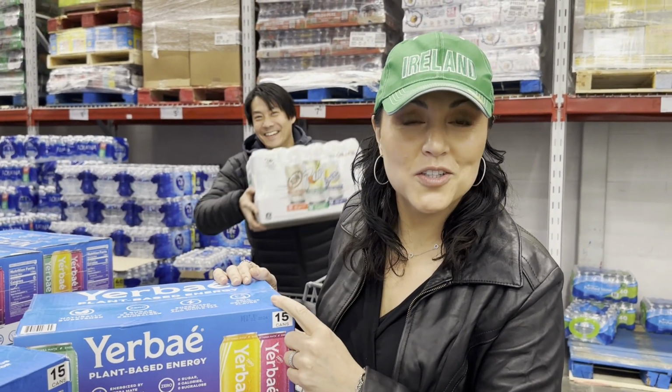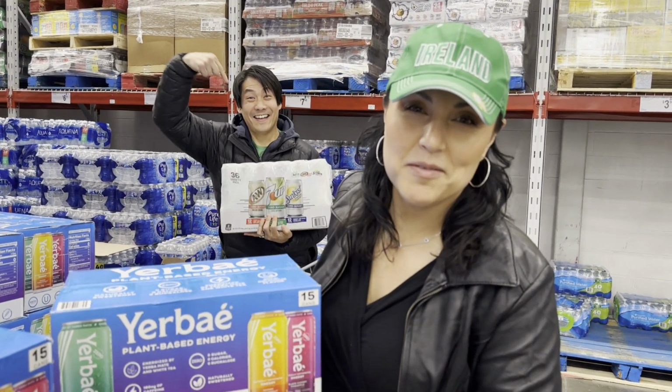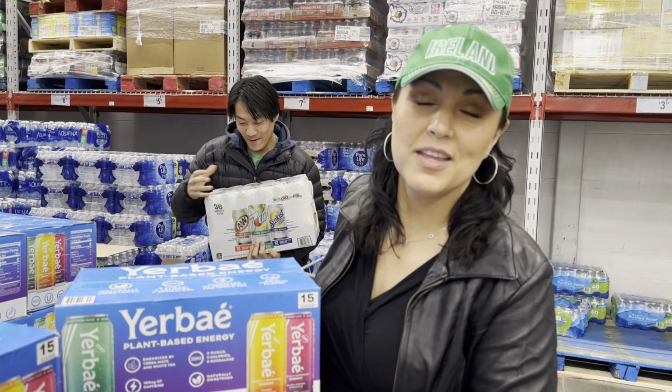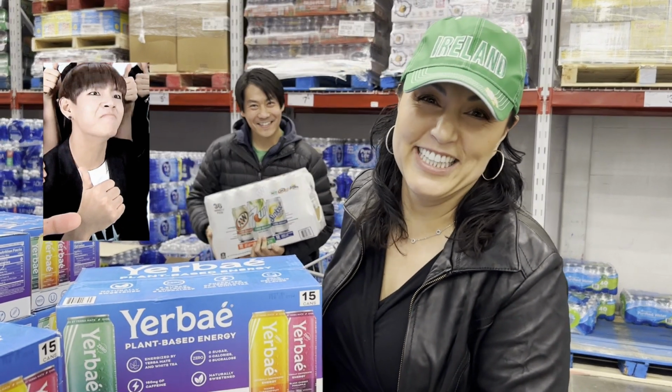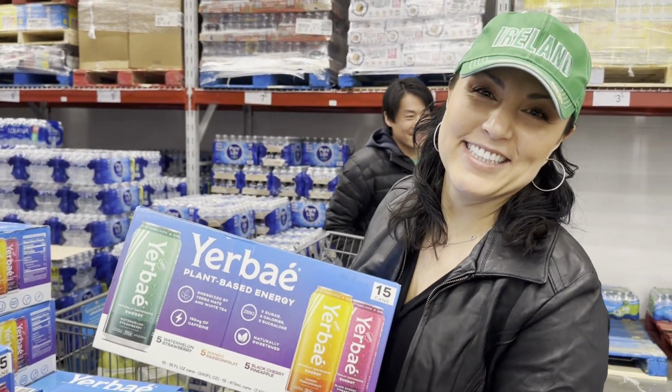I'm gonna give this one a try. This one has a bit of caffeine. I don't drink coffee, but sometimes I need that caffeine lift in the morning. Actually, many a time. Actually, every day I need a caffeine lift. All right, let's grab this. It's $18.48 for a 15-pack.